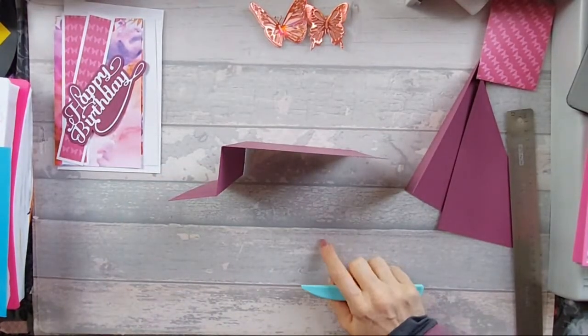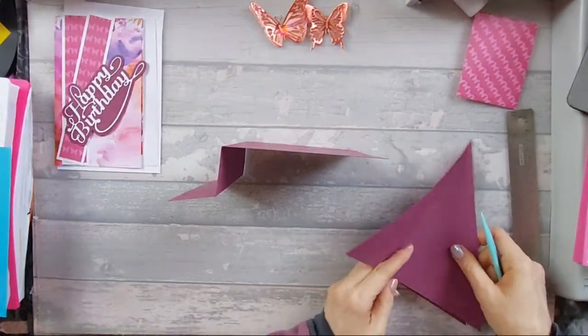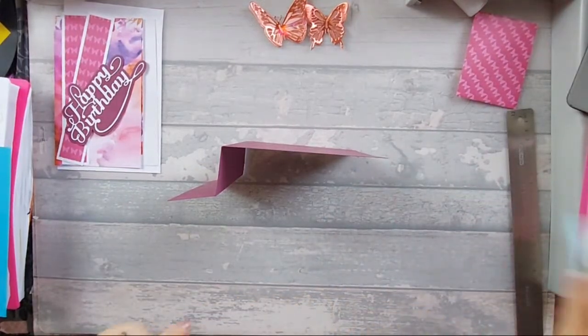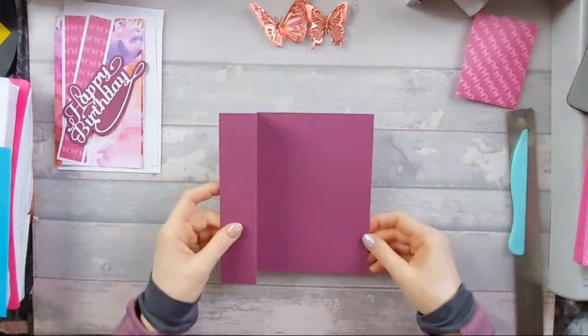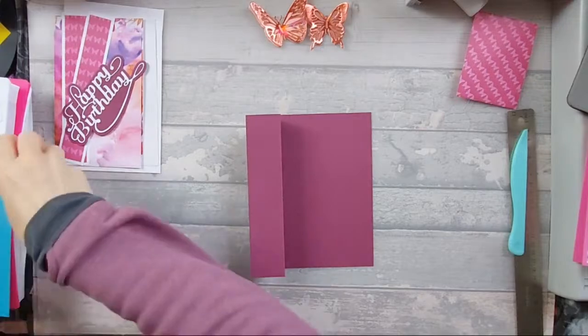Okay, and then we need to go ahead and stick pattern and mats down before we stick the triangles on. So what we need is, oh, my tummy's not happy. Right, let me just get myself together.